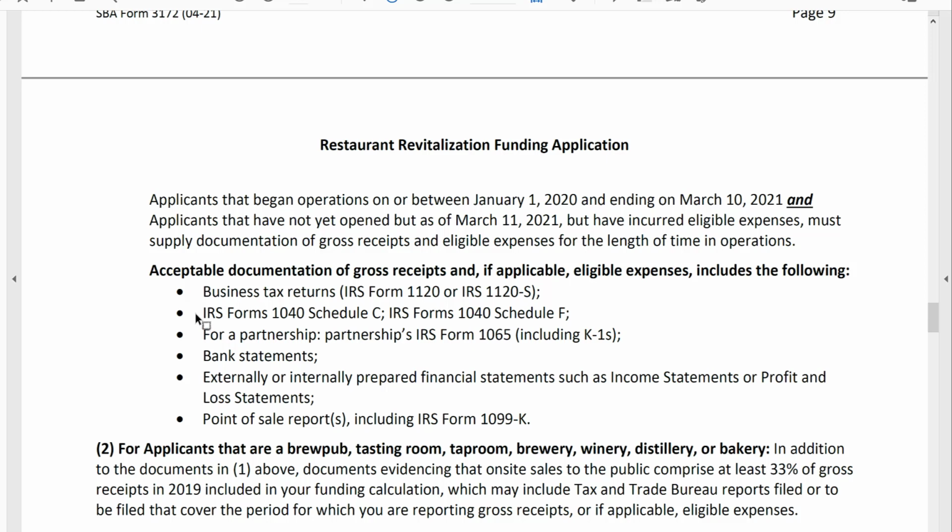If you are a sole proprietor and you file a Schedule C or you file a Schedule F, you'll need to provide one of those. For partnerships, it's the Form 1065, including your K-1s. Bank statements. The SBA webinar did potentially say that they were going to require 3 months of bank statements.